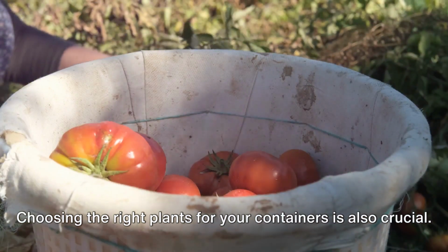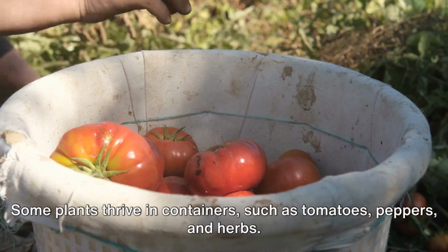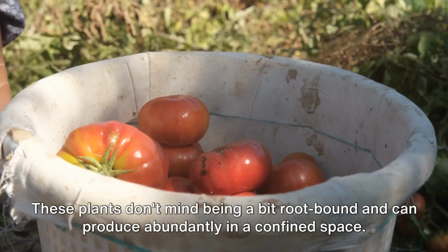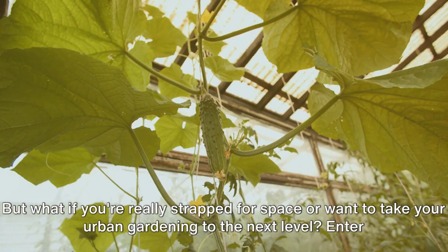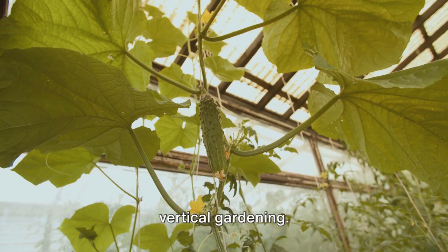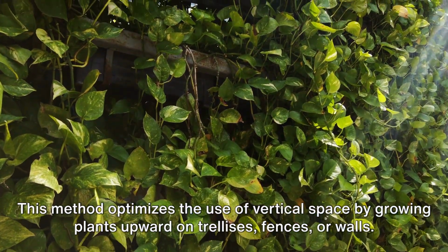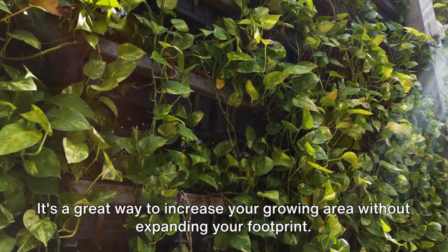Choosing the right plants for your containers is also crucial. Some plants thrive in containers, such as tomatoes, peppers, and herbs. These plants don't mind being a bit root-bound and can produce abundantly in a confined space. But what if you're really strapped for space or want to take your urban gardening to the next level? Enter vertical gardening. This method optimizes the use of vertical space by growing plants upward on trellises, fences, or walls. It's a great way to increase your growing area without expanding your footprint.